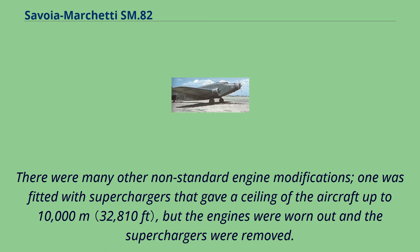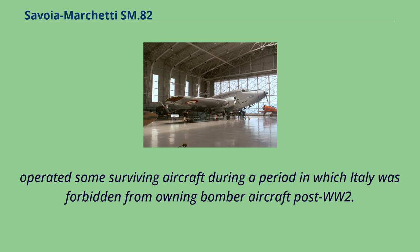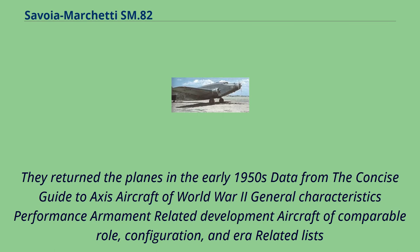One was fitted with superchargers that gave a ceiling of the aircraft up to 10,000 meters, but the engines were worn out and the superchargers were removed. Operated some surviving aircraft during a period in which Italy was forbidden from owning bomber aircraft post-World War II. They returned the planes in the early 1950s.